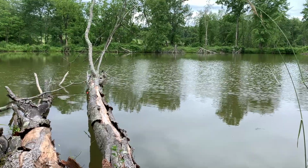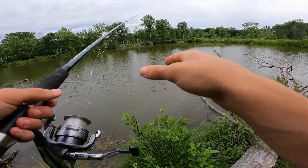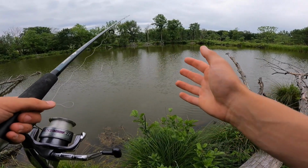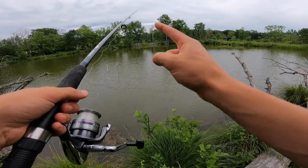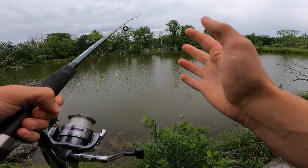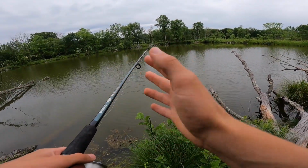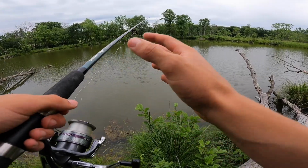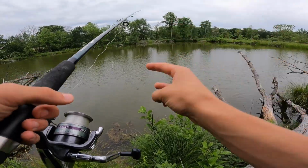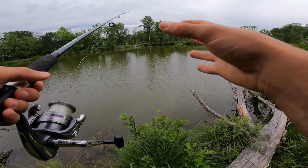All right, guys, as I'm taking my kind of last cast out there, looks like the day is coming to a close. We've been here for quite a while, a few hours. And of course we did get the one nice little mirror carp, albeit not a very big one, but my first ever mirror carp just out of this little pond. And obviously, honestly, not a bad day. We got a carp, we got a bluegill, we got a bass. So three species out of just some of these small little local ponds around me.